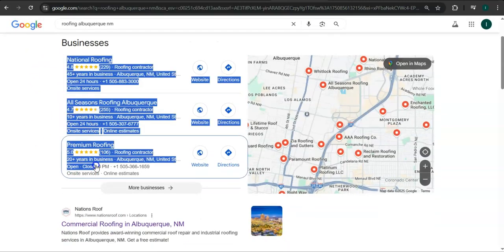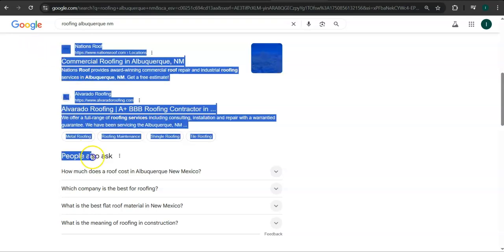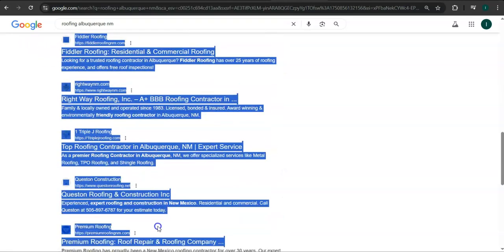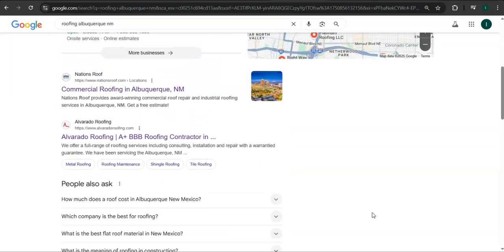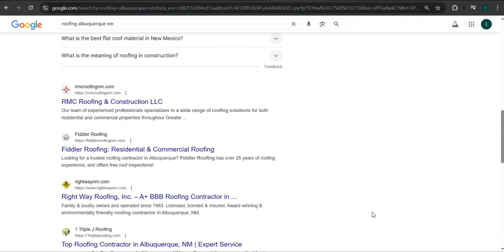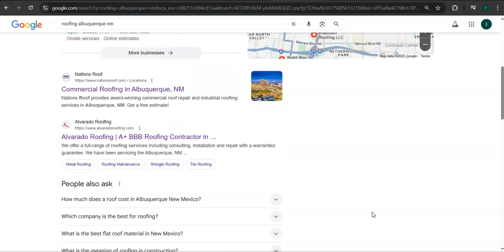And sometimes clients would tend to skip this area and just go right here. So this area right here is called the organics or organic searches, and you also want to be listed in the top 5 of the organics so that the most amount of people will find you. And we randomly chose a competitor within the top 5 of the organics, and that's how we got Alvarado Roofing. And let's take a look at their website real quick.